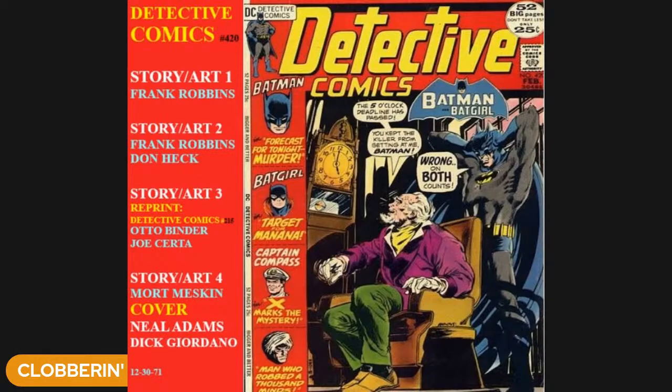Story 2, he wrote the second story with Don Heck. Don Heck Batman, folks. Don Heck on Batman. You think of him as a Marvel artist until later when he went to DC in the 70s. But I would have thought this would have been a bit early for Don Heck art on a DC comic. But what are you going to do?